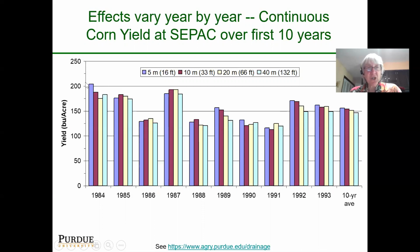In some years, the narrowest drain spacing has the highest yield. In other years, the intermediate spacings have the highest yield. The undrained control, or the light blue on the right here, 7 out of the 10 years was the lowest yielding. And again, on average, a 10 bushel yield difference.